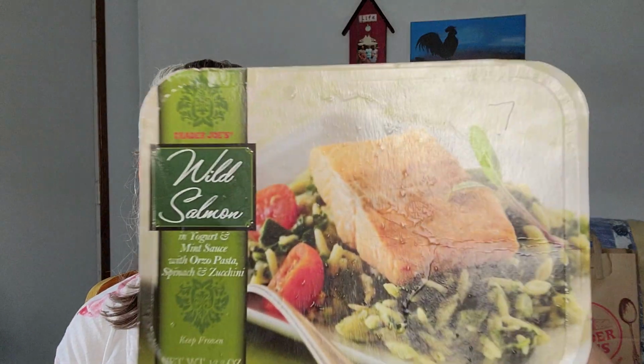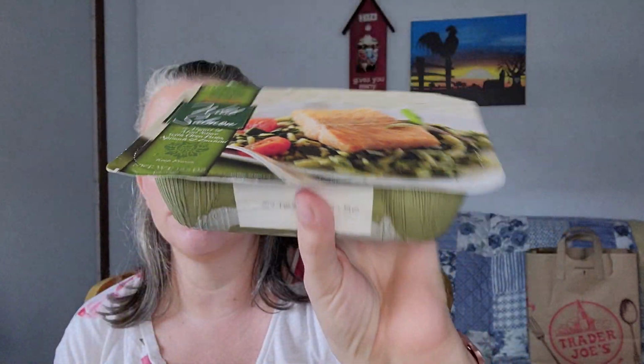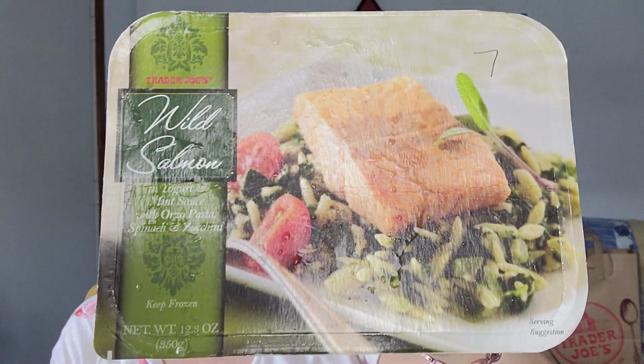Another new find, guys. I was really excited to find these. I got 2 of them. It is a wild salmon in yogurt and mint sauce with orzo pasta, spinach, and zucchini. 7 points for the entire meal. It is a frozen meal. I'm hoping these are really good and just a quick option for lunch or dinner.